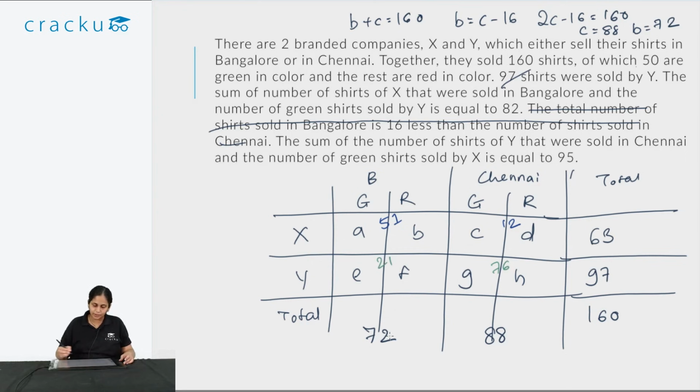So this sums up to 72, that is right. This sums up to 88, which is also right. So I got the values of parts of the table as such, but I didn't get how much is A, how much is B, how much is E, how much is F. But from the information that was given, I got this much part. And I think this is the max that I can get given the information that is given.